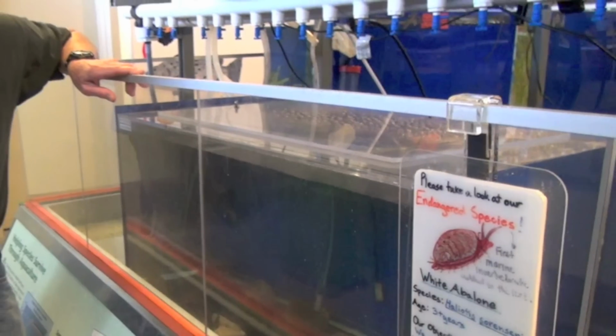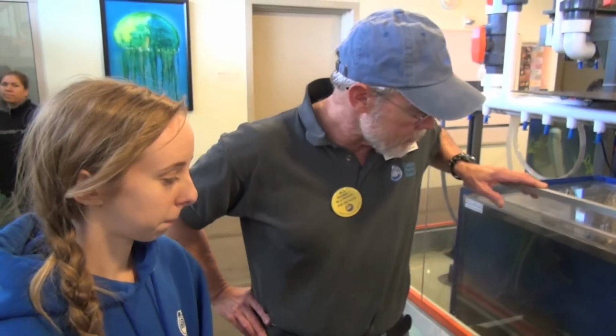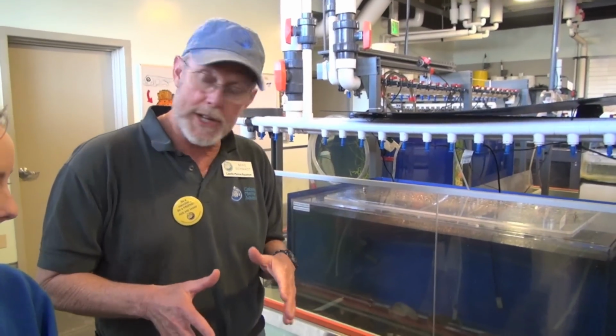One of their many conservation efforts is the white abalone. The white abalone are local animals that are under so much pressure in the wild that scientists have told us that the numbers are so low, without some kind of help, they will literally go extinct.